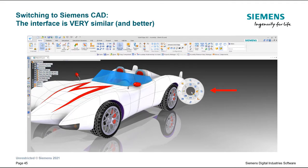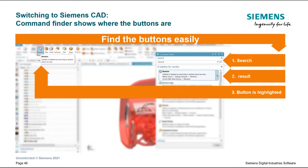Also notice that the mouse gestures include views and commands. This is also fully customizable. And if you ever find yourself trying to remember where a button is, the command finder will highlight that button's location even if it's within a submenu. The software will pull up the menu so you can see where that option is.